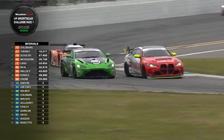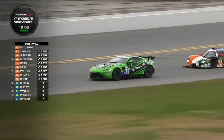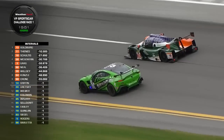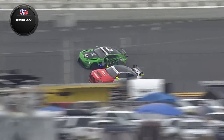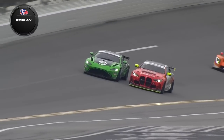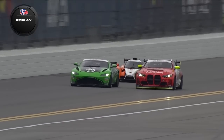I mean, Coleman in that bright green Aston Martin seems to be dropping back, Jeremy. Well, yeah, and this time the boot was on the other foot. This time around, that red BMW was on the inside line going into the Le Mans chicane. Coleman in the Aston Martin, that very distinctive green-black car, was on the outside, and on the inside of him was Rob Walker, and Rob had the better line, and right behind him is Keith McGovern.